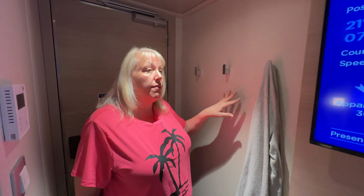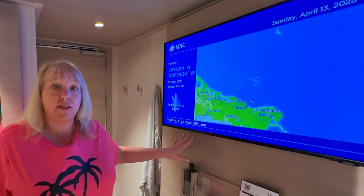3 hooks to hang things. Now I did bring a light sweater this time just in case the nights get a little chilly. And you can hang your backpack here, you can hang your towels here to dry, your beach towels, your bathing suit, whatever you like to have. There's 3 hooks here. And when we get closer, we have the television.